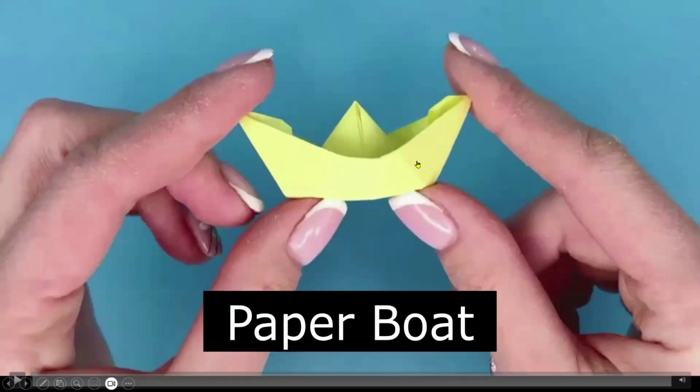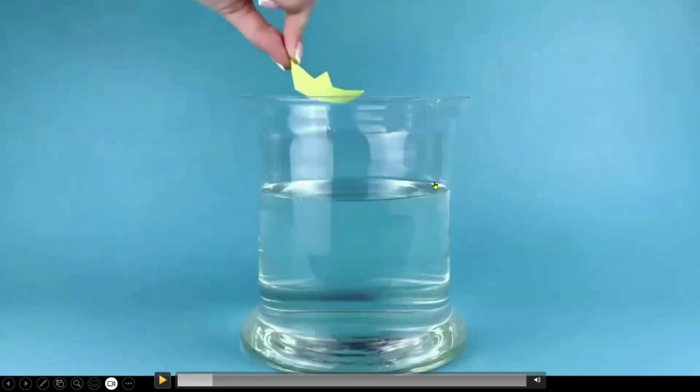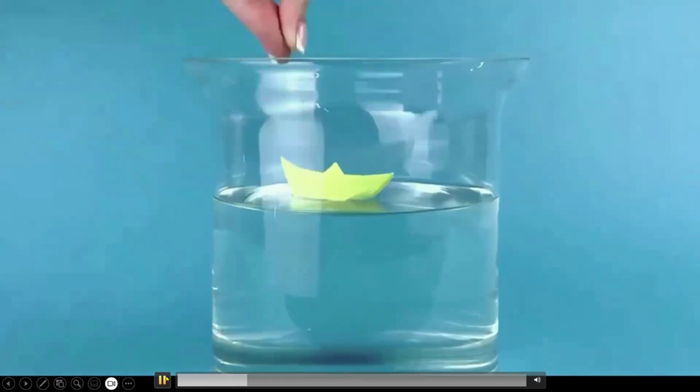See, we have a paper boat. We have created a small paper boat, and then let's see. This is a glass container, right? On which we will keep the boat, paper boat. So understand the apparatus. It is just one glass container, some water, and a paper boat, right?